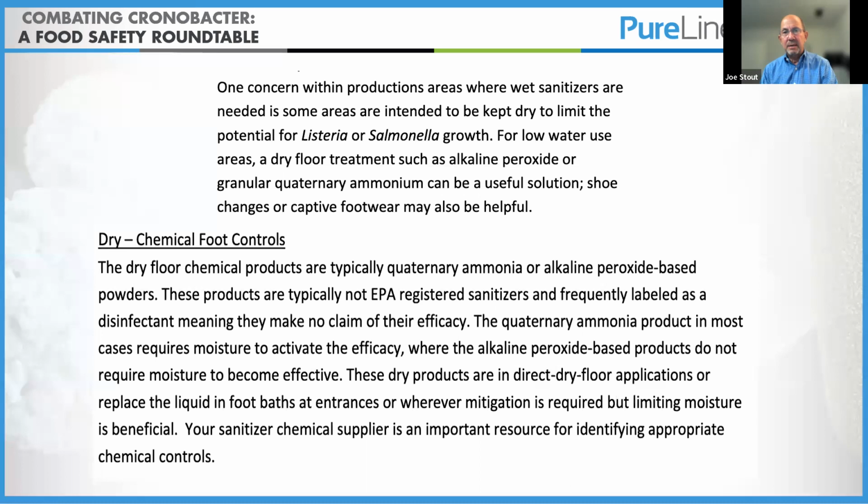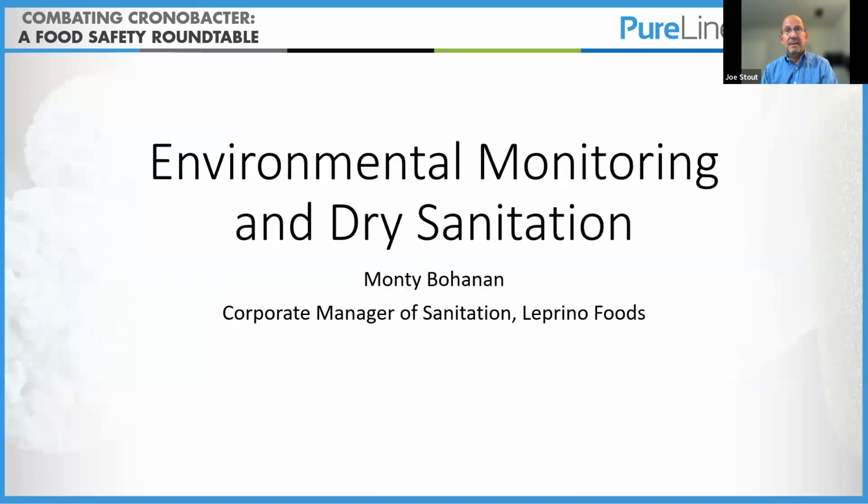And really that alkaline peroxide works really great, as does quat, but there are some other techniques rather than foams and liquid sanitizers that should be looked at. Next slide, I think that's my last one.